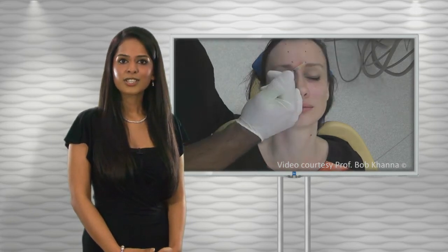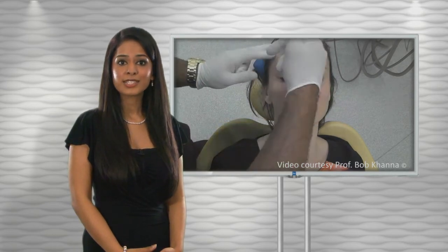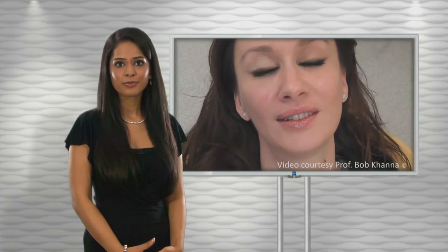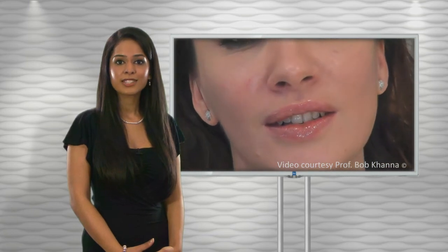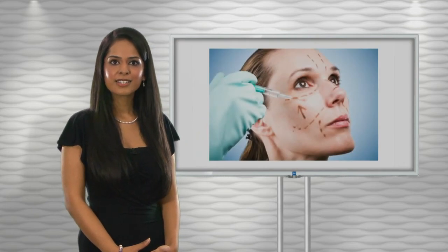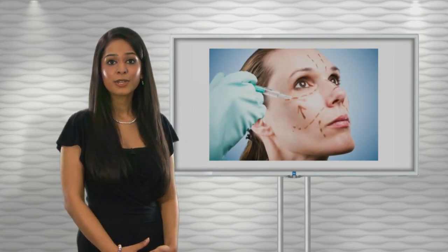Dermal fillers, such as hyaluronic acid and calcium hydroxyapatite fillers, are commonly used to add volume to the face in the nasolabial folds, oral commissures, lips, and marionette lines. As we age, collagen is lost in these facial areas, and these lines start to deepen. These dermal fillers are injected right under the skin to plump up these areas so that the lines become much less noticeable.